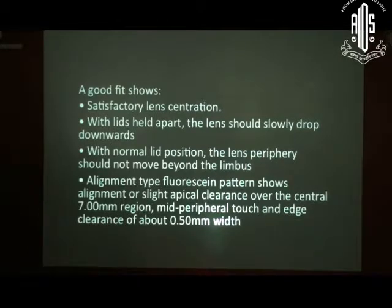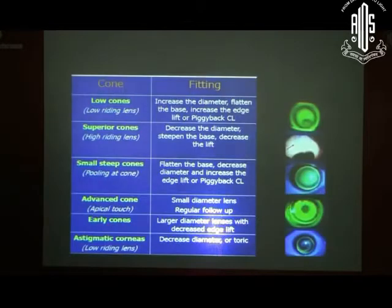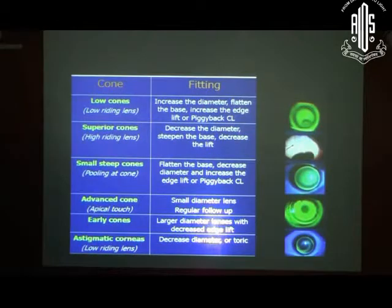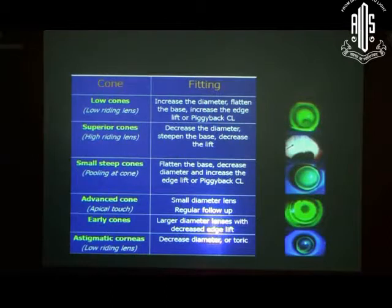Alignment: you also have to have a good dynamic fit, and you have to check the fluorescein pattern in most of these cases. Depending on the fluorescein pattern, you can change your fitting. When you have a low-lying lens on a cone, what you want to do is increase the diameter of the lens, or flatten the base curve, or increase the edge lift. Or a simpler option is to do piggybacking with the contact lens. When you are doing piggybacking, first you put in a soft contact lens, after which you can either repeat the topography for the patient or go for a lens almost completely flatter than what you would otherwise take for your RGP lens.